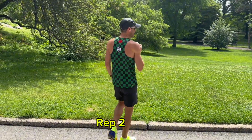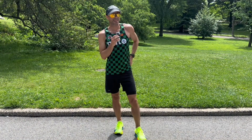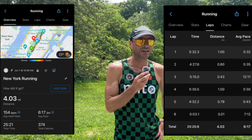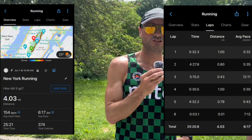Okay, so done. Central Park is definitely not flat and it is super humid, so there's my excuses. The second set I think was about high 5:30s, low 5:40s, which is good enough. That's what I wanted. It was in the zone. So on to the next one. That was good training for the training.